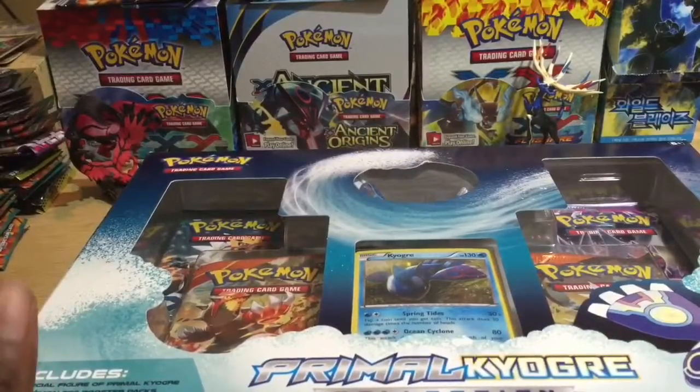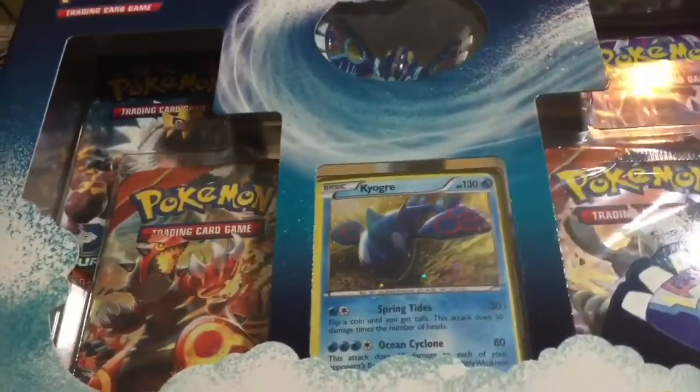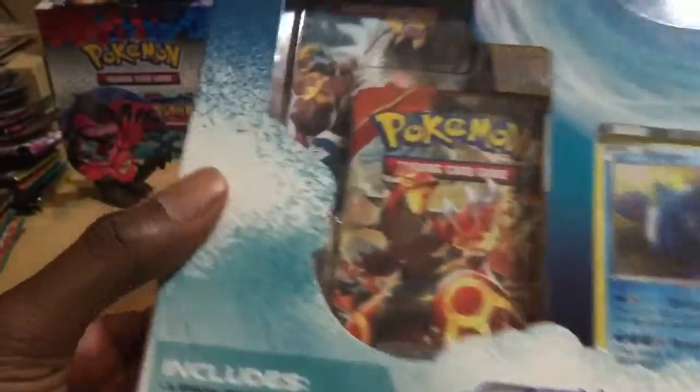We've got the Primal Kyogre collection box. As you can see, there are four booster packs in here, along with a holographic rare Kyogre. And you've even got a Kyogre little figurine up there as well. So I bought this off Amazon for maybe like 14 bucks.